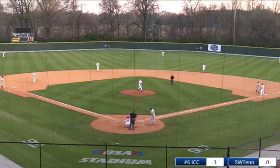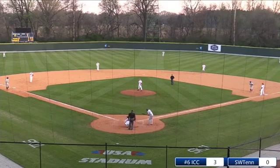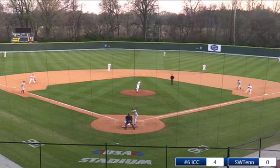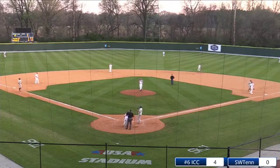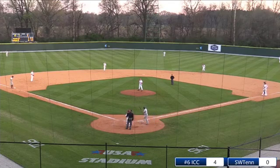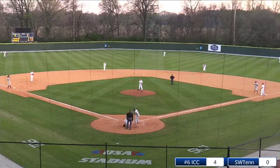So now this will be Justin Medlin at the plate. Runners on the corners here for the Indians. They lead it 4-0 here in the top of the second. ICC had some solid 2-out hitting in the first game of the day. Can they do it again here in game 2? That pitch, they say inside for a ball. We got a few oohs and ahs out of the dugout of Southwest Tennessee, and the umpire quickly just came over and waved inside.